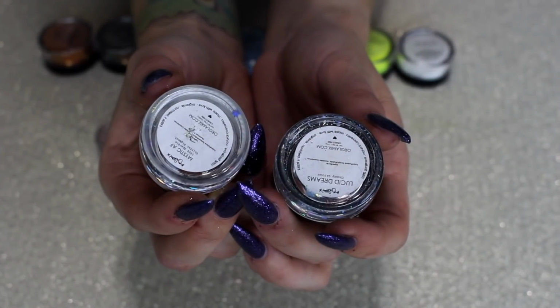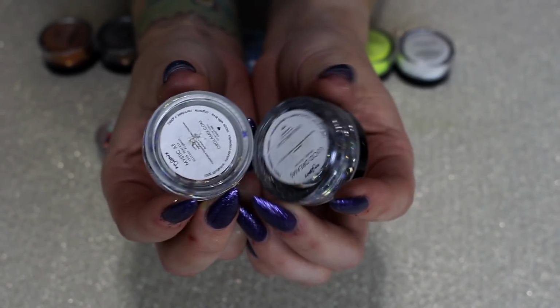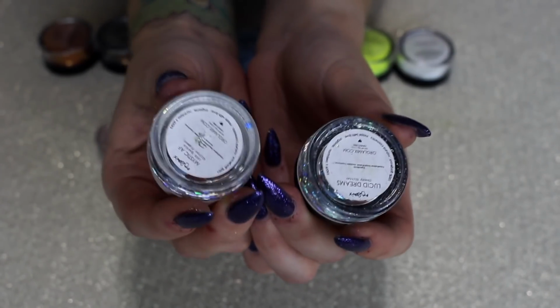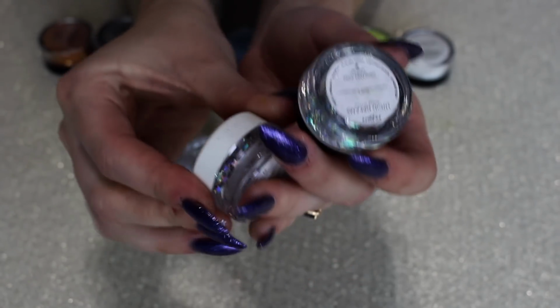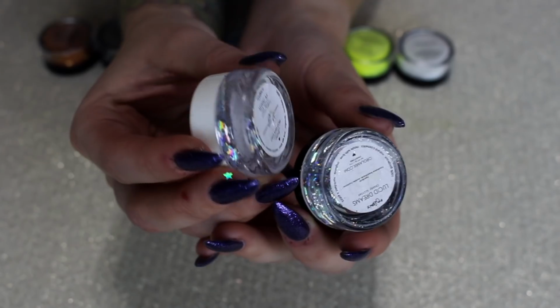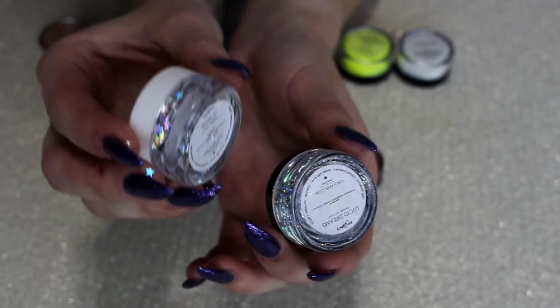All right, these are from Orglamix. Who remembers when I used to have so many Orglamix glitters? We have Lucid Dreams and Mystic AF. Mystic AF is just holographic stars. Oh, there's one on my finger right there. It's escaping. I don't use the just stars very often, so I'm gonna give this one to a friend.